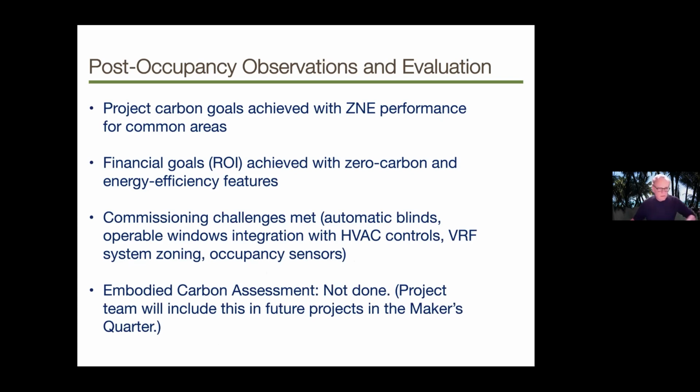So I'm going to stop here because this is the end of the case study. If you want to read much more detail about this project, get a free copy of the book from where you can download it online and read about it in detail. It's a really great project.